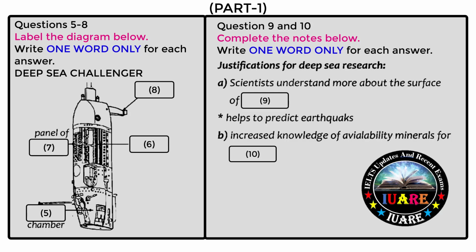Okay, to conclude my talk, I'm going to ask a couple of questions. First, what is the purpose of this deep-sea exploration? And second, is it worth the expense? I think one of the justifications for spending so much money on this kind of research is that it allows scientists to understand more about the surface of the Earth. For example, how it was formed and how it behaves. This could have important consequences for predicting earthquakes and saving lives through early warning systems.